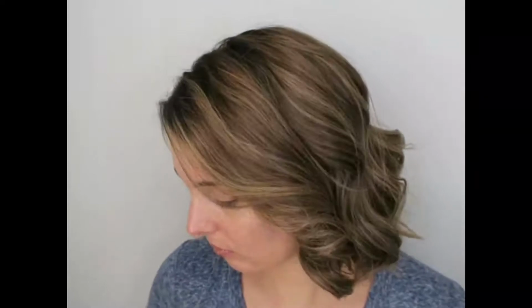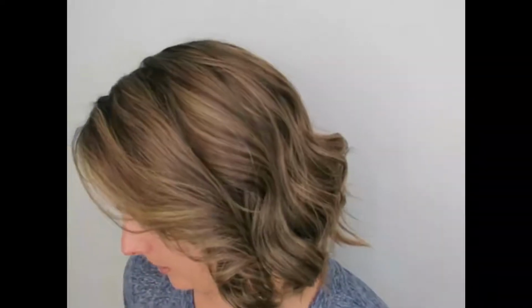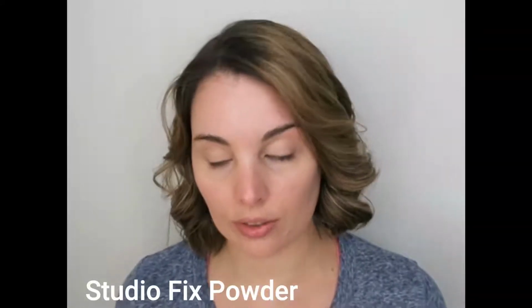So this is what I would like to do if I just want a really, really natural look. I'm feeling a little bit self-conscious. I might have a little bit of dark circles, but I don't really want to wear a full face of makeup. You can use any powder you want. I did this the other day using one of my other powders that's over there, which I think is an ingot powder. But today I'm just going to be using my MAC Fix Plus Studio Fix powder.